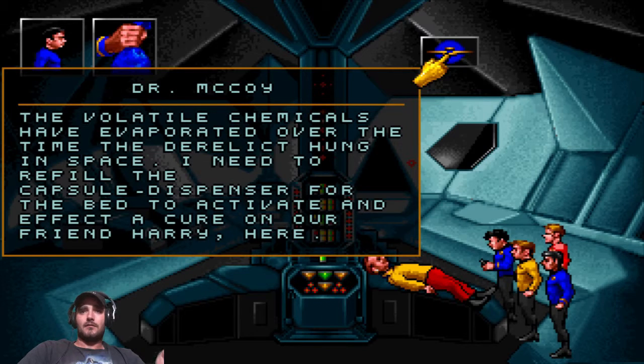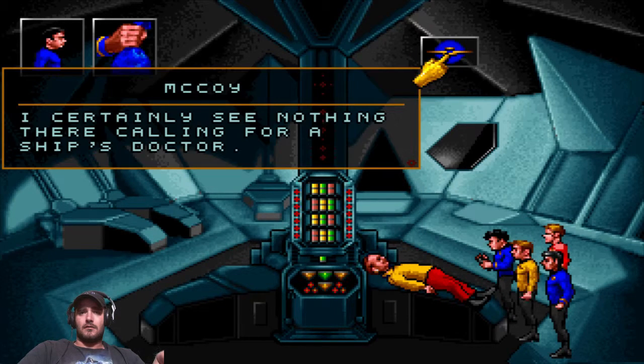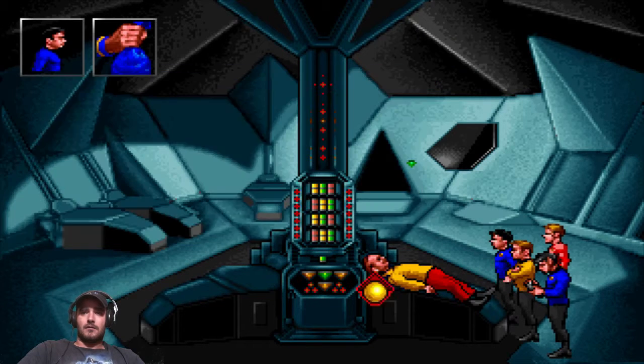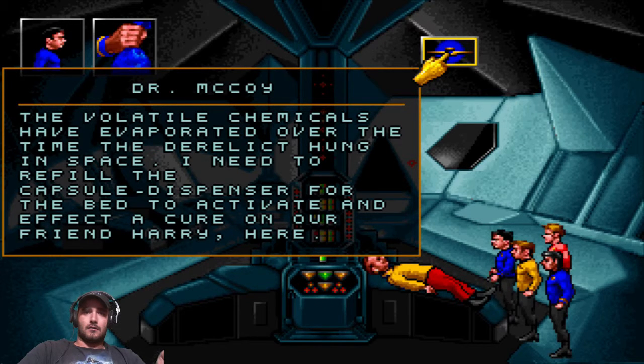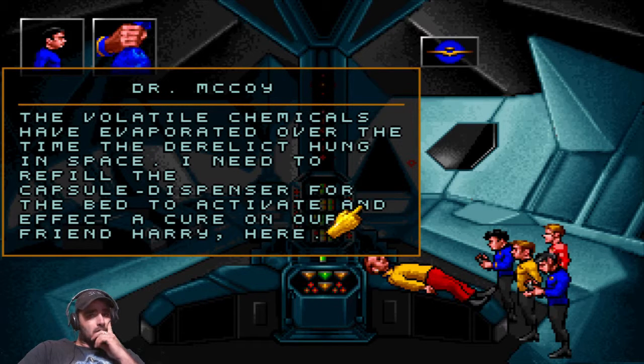I mean, the volatile chemicals have evaporated over the time the derelict hung in space. I need to refill the capsule dispenser for the bed to activate and effect a cure on our friend Harry here. I certainly see nothing. It would be interesting to analyze. Do they pose any threat? None seems like.